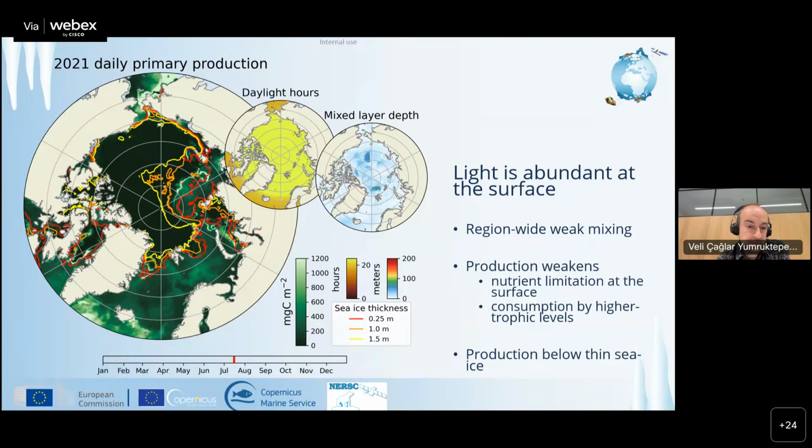And later in summer, the production is weakening a bit due to nutrient limitation and predator consumption. But if you look in the north, the ice has retreated a bit and more areas are exposed to light, and we see production there. It's not just at the very edge of the ice, but below the thin ice, production is also possible. Next slide.